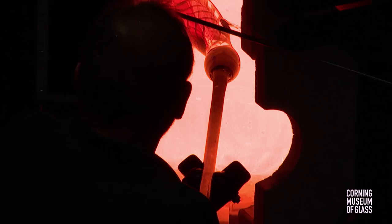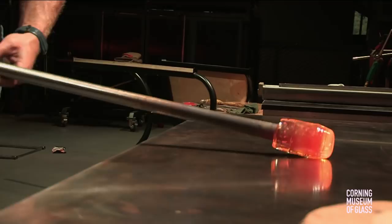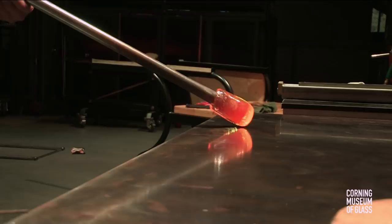Okay. G's making that cold core punty. This is a special type of punty we use on larger pieces. That external hot surface is really sticky. That cold core gives it a little more size and stability. All things we want, and something that must hold a vessel of this size.